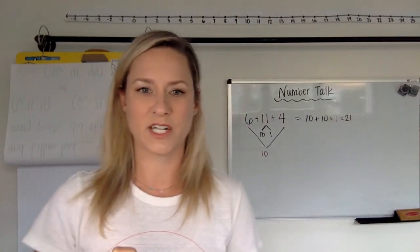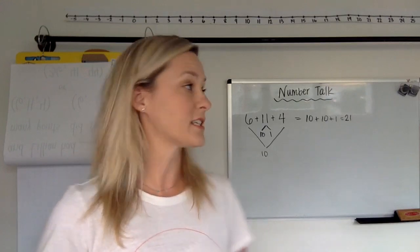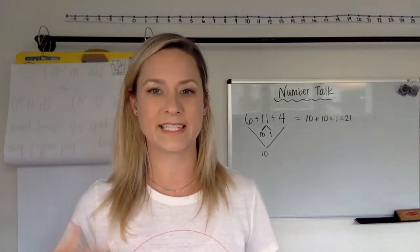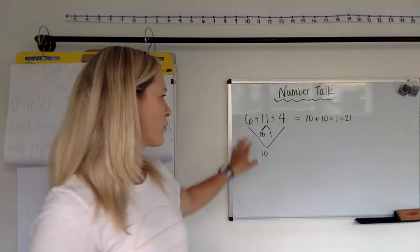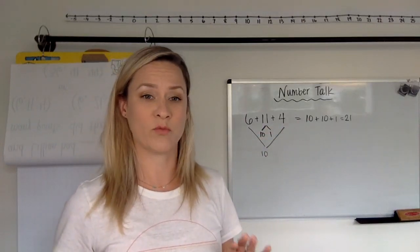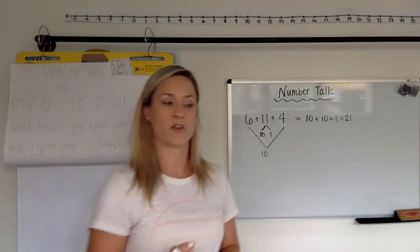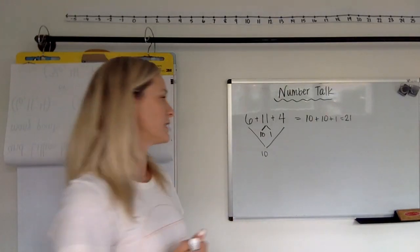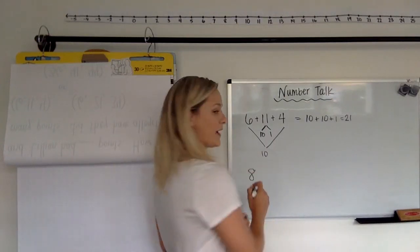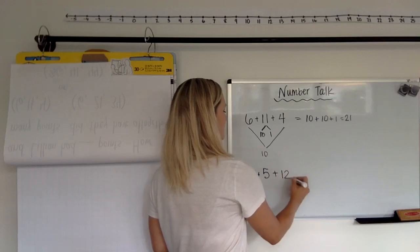So the point of number talks is really to develop really strong number sense and really strong strategies that make sense with the problem that you're solving. So we're hoping that they find some tens, but whatever way they choose to solve is totally fine. And then I'll give them another one, and it'll be just a little bit harder. So I'm going to go 8 plus 5 plus 12.